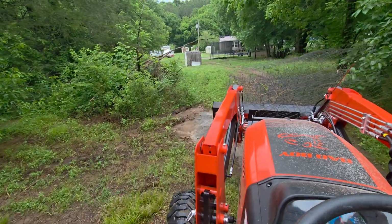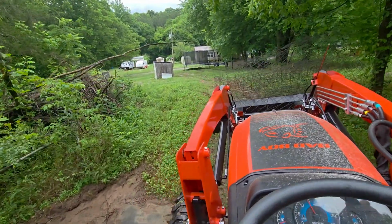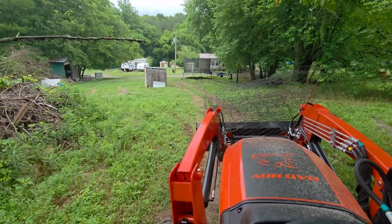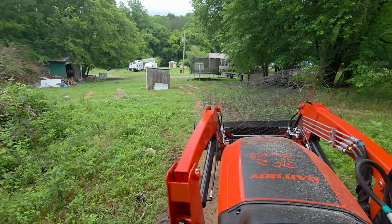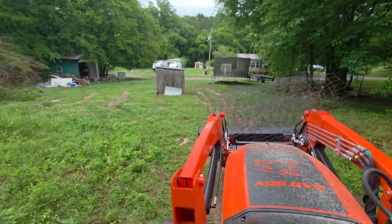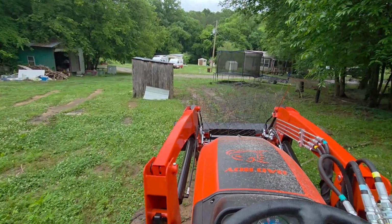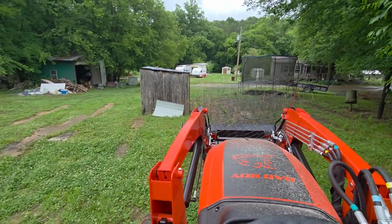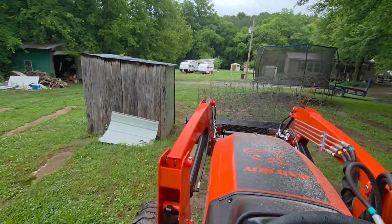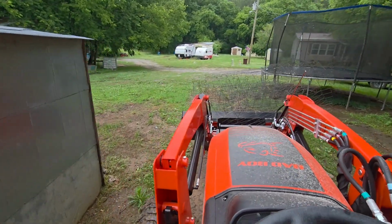If you're in the market, I suggest going and looking at Bad Boy. Don't let the name scare you. There are plenty of dealers around there that service these tractors. Parts are available for these tractors. So don't let the name scare you. Just because it's a Bad Boy doesn't mean it's a bad tractor. I have a Bad Boy mower, and if the tractor holds up like the mower, then I've made a good purchase. I've had no problems out of my mower.